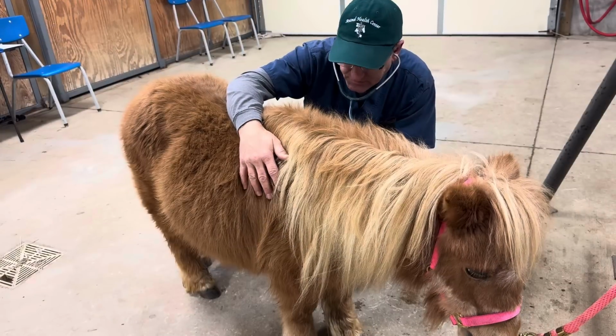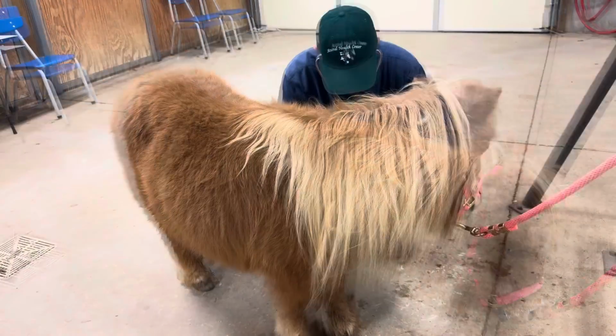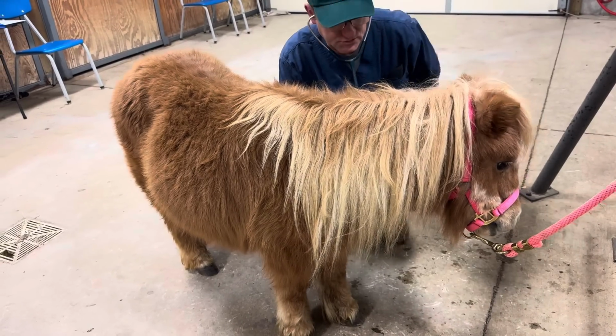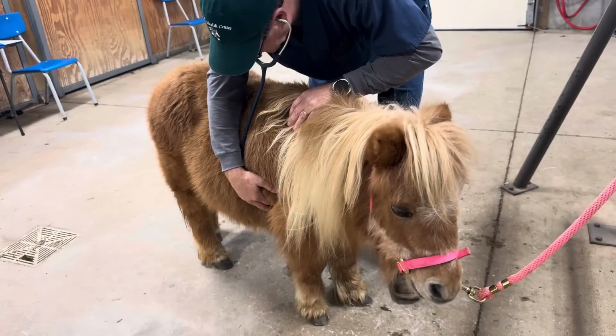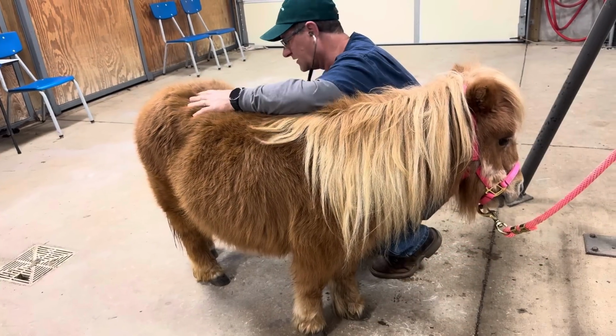So the heart sounds pretty normal and the rate is normal. That's good. We'll put a number on it. Okay, so her heart rate's 40. Nice normal. Pretty good. Nice normal heart rate. Respiration, normal rate, normal effort, and lungs sound clear.